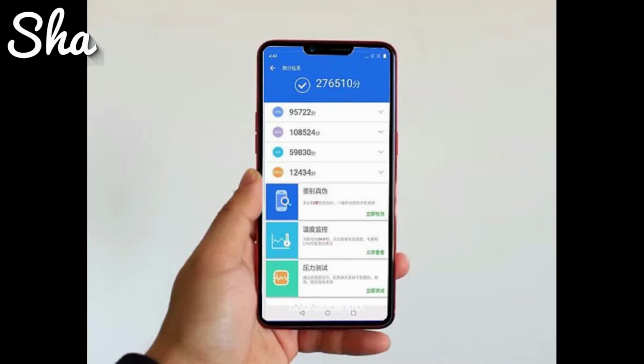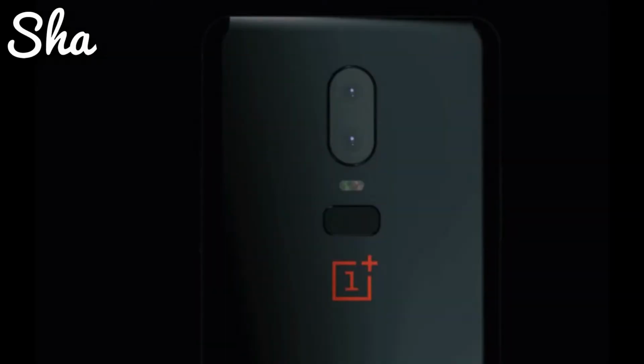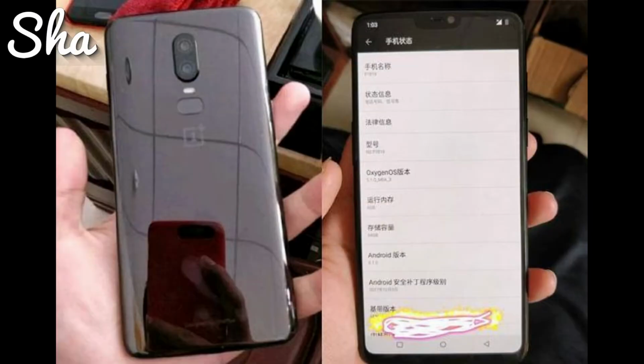Let's see the specification of this phone. Yeah, it has 8GB RAM, Snapdragon 845 octa-core chip, 6.2 inch AMOLED display, which I told you right now, and 3,500 mAh battery, Dash Charging, up to 128GB storage, and as I told you, dual camera of 23 and 16 megapixel, Corning Gorilla Glass 5, and it runs on Android 8.1 Oreo.